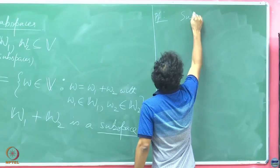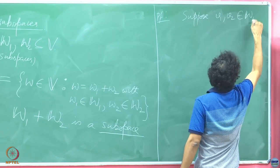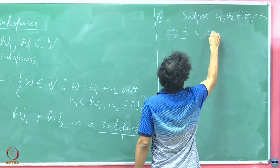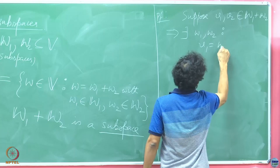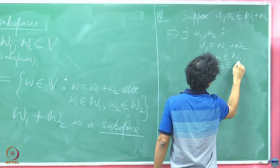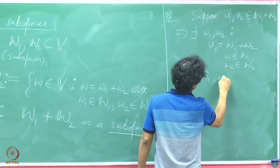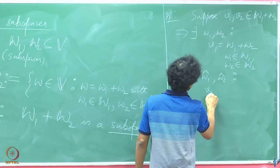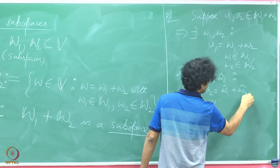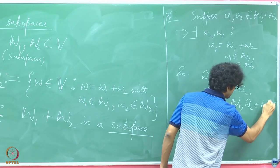So suppose v1 and v2 belong to this set, W1 plus W2. It means that there exist w1, w2 such that v1 is equal to w1 plus w2, with w1 belonging to big W1 and w2 belonging to big W2. And w1 hat, w2 hat, such that v2 is equal to w1 hat plus w2 hat, with w1 hat coming from the subspace W1 and w2 hat coming from the subspace W2.